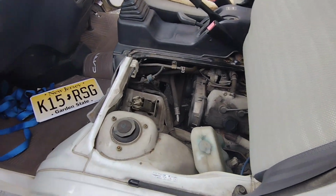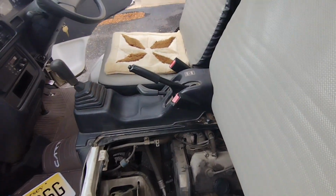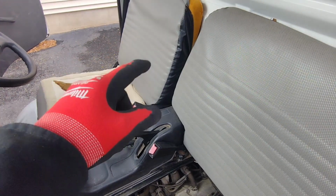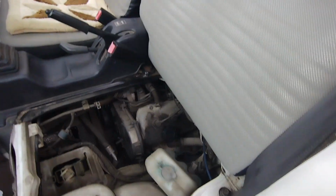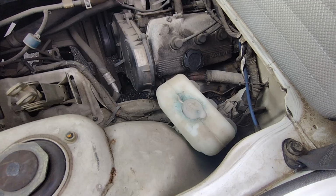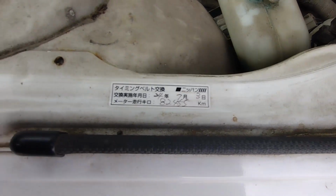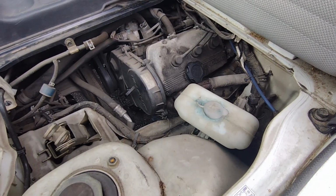As far as the engine goes, like most of these Japanese Kei trucks, you do have access from the passenger side. On this one, when you unclamp the front there, both of these pieces come out. This folds down and you take the whole thing out. From my understanding, I don't remember where the sticker is now, but the timing belt, oh, here it is, was changed, if I remember correctly, at around 51,000 kilometers. So at least I know the maintenance was done on this.